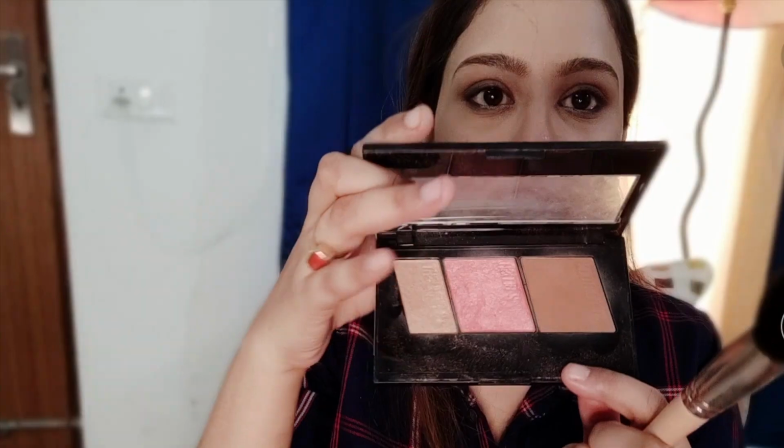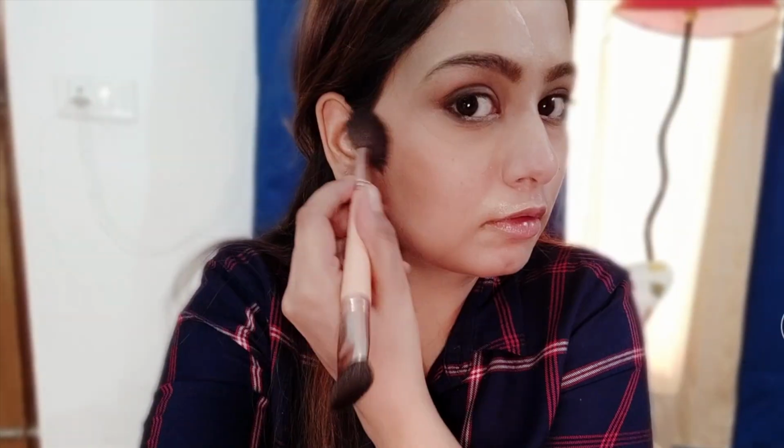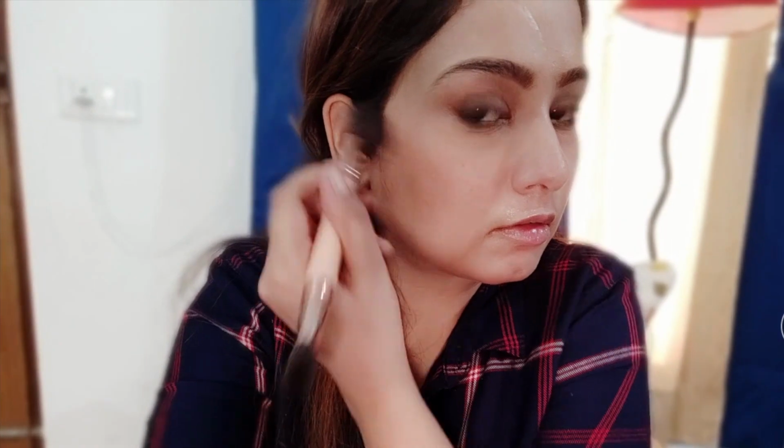For contouring my face, I'm using the Maybelline New York Face Studio Master Contour Palette in the shade Light to Medium. Contouring basically defines and sculpts the structure of the face. Contouring my cheeks just till the start of my brows. Now contouring my jawline for getting a chiseled look.